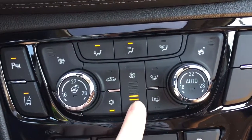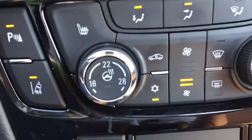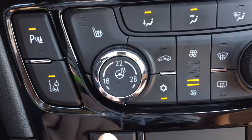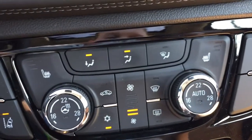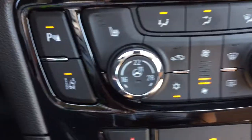As well, you have your fan speed here, front and rear window defrost, air conditioning. And on this driver dial here, you can see there's an option for a heated steering wheel, which is very nice on cold winter days. You can come in and start warming your hands up almost immediately. Also, both the driver and passenger seats can be heated, which again, super nice during those colder winter months.